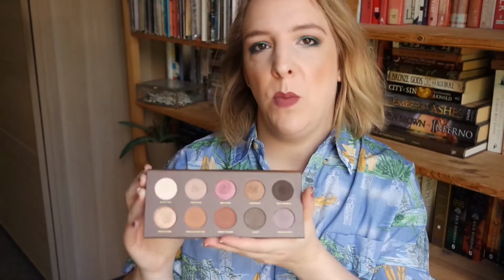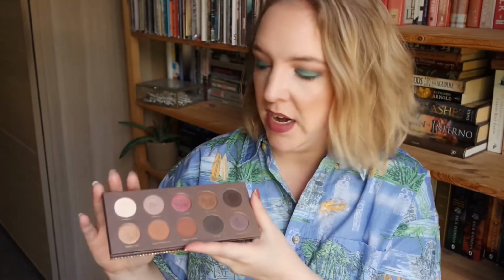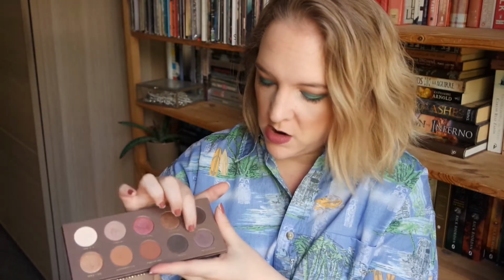I think that the Cocoa Blend palette is probably the best if you're looking into Zoeva for the first time, because it just has a very nice range of shades. It's got a good neutral matte. It's got a very nice dark brown here as well. You've got some medium colors. You've got this fun cranberry shade that you get here. This palette can pretty much do it all for you.